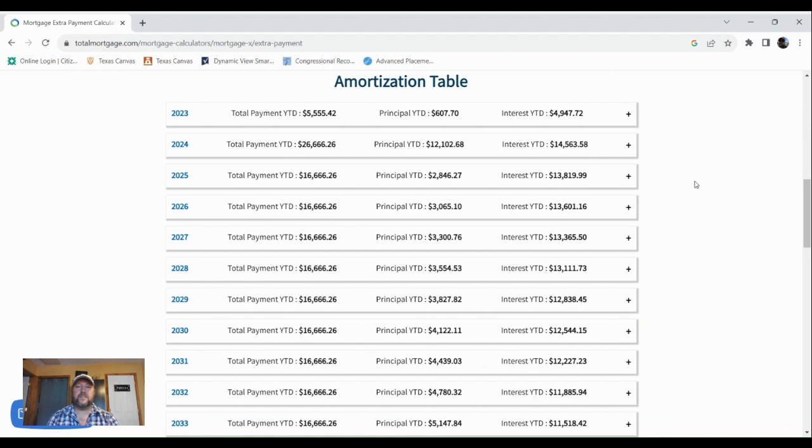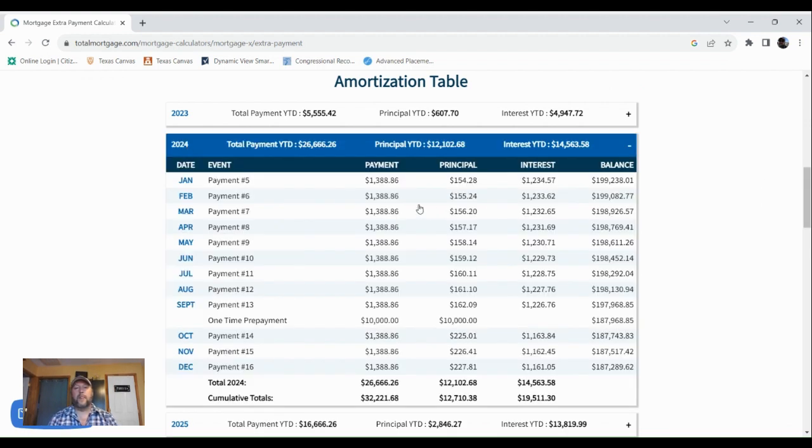So if we show this amortization schedule for the year that we're talking about, 2024, we've got a $1,388 payment, and we're only paying a little over 10% of the payment towards the principal. And by September, when we pay that extra $10,000, the regular payment, $162 is going to paying down the principal.